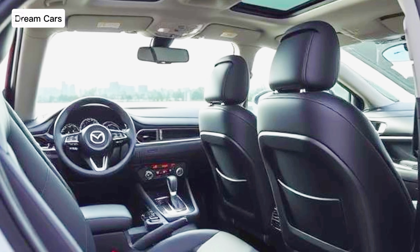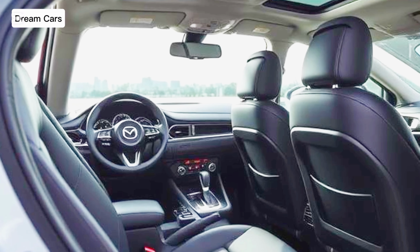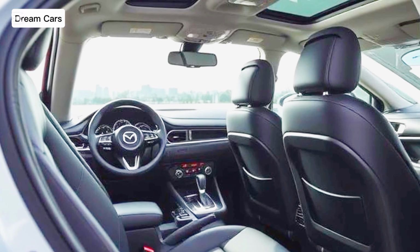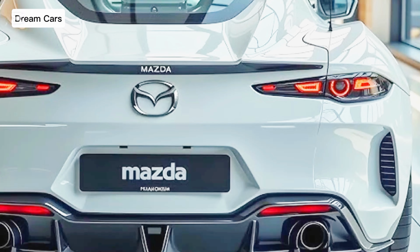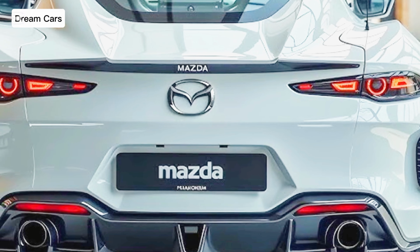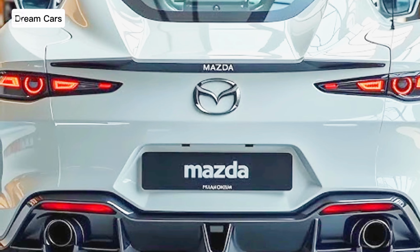The seats are supportive and plush with available leather upholstery that adds a touch of luxury to the cabin. Whether you're embarking on a long road trip or just commuting to work, the CX-5 interior provides a smooth and quiet ride. The rear seats offer ample legroom, making it a great choice for families or those who regularly carry passengers. Cargo space is also generous for the segment, with a split folding rear seat that expands the trunk area when needed. This flexibility ensures that the CX-5 can easily accommodate your luggage, groceries or gear for outdoor adventures.